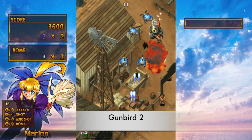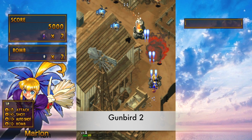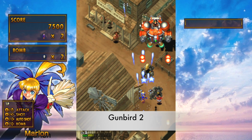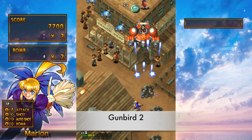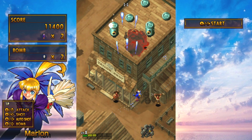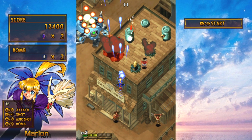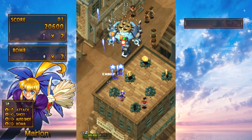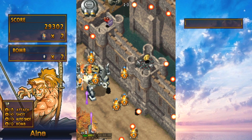Gunbird 2 was probably my most anticipated game on this collection. Once again, this is the follow-up to the original Gunbird, which was on the Psikyo Collection Volume 1. Gunbird 2 was originally released in 1998 in Japanese arcades. Then in 2000 it was ported to the Sega Dreamcast, which is where I had played it prior to this collection. It's important to note that this is the port of the original arcade release and not the Dreamcast release.